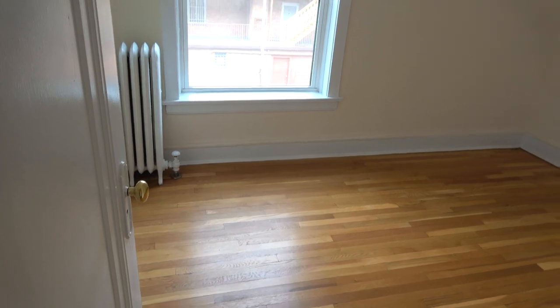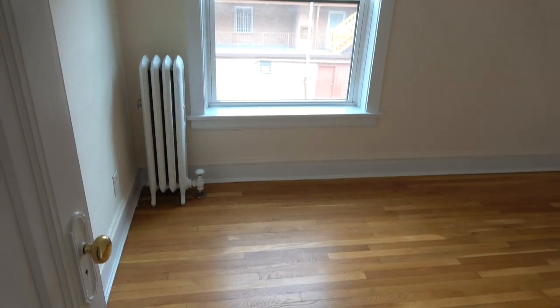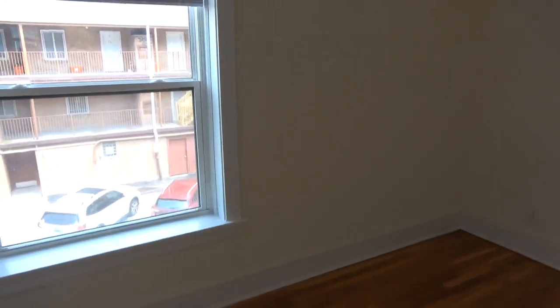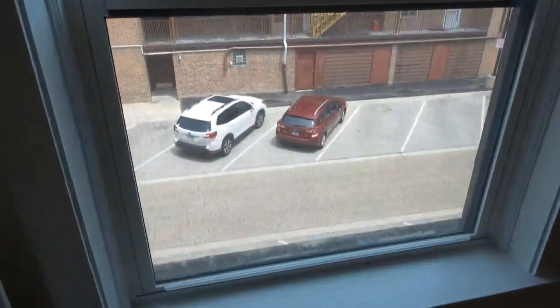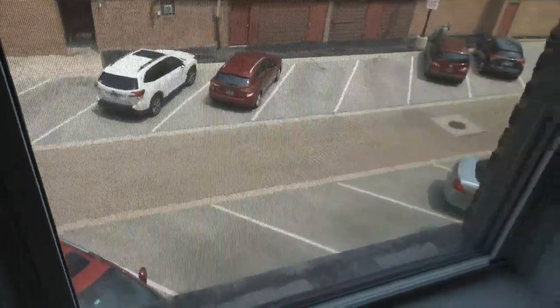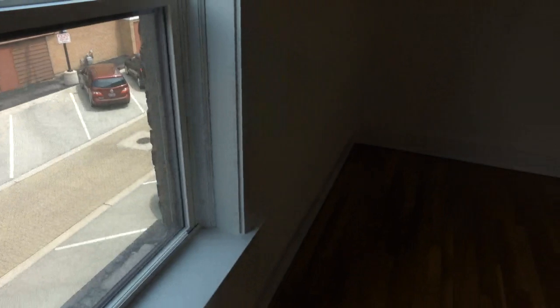This is a longer, thinner room, probably about 12 feet long and probably 8.5 or 9 feet across. This window is facing north. Again, we have a new ceiling fan, so this is a little bit smaller room. Facing north, we have a City of Evanston parking lot. That parking lot does not belong to the building. We still have lots of light, beautiful hardwood floors, and we see in the corner that there is a closet.